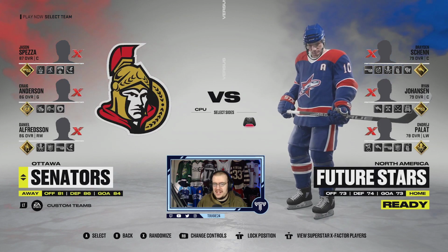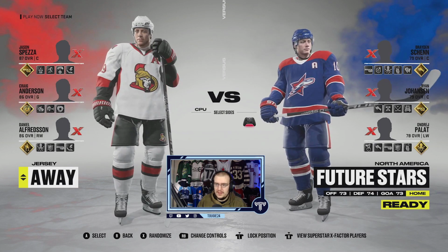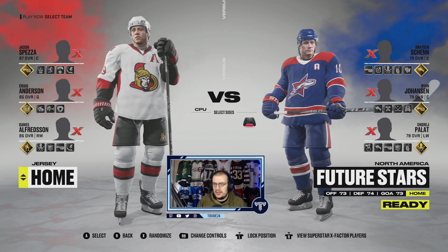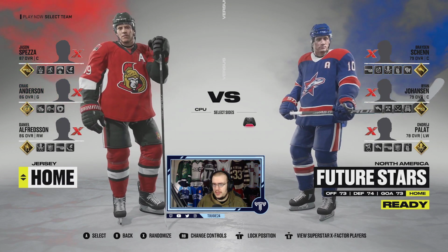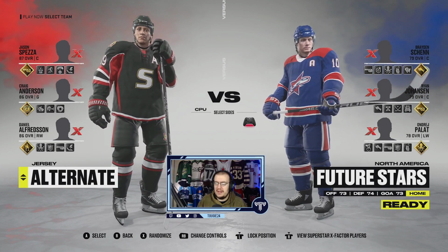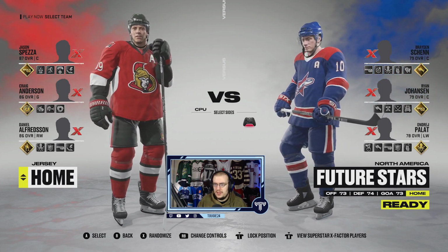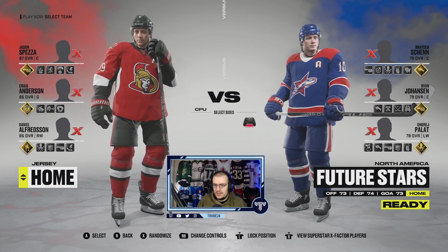The Ottawa Senators, Spezza, Anderson, and Alfredson. Looking good. Looking good as well. I mean, again, they don't have the proper logo in there for the Sens word mark, but good stuff. Very, very good.